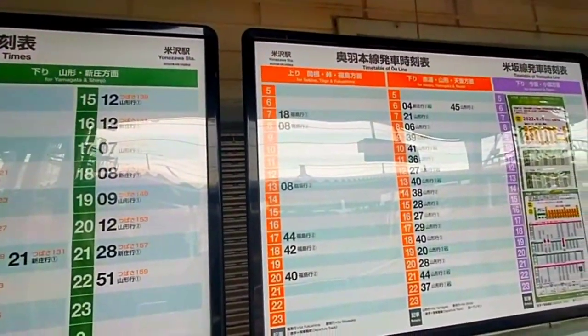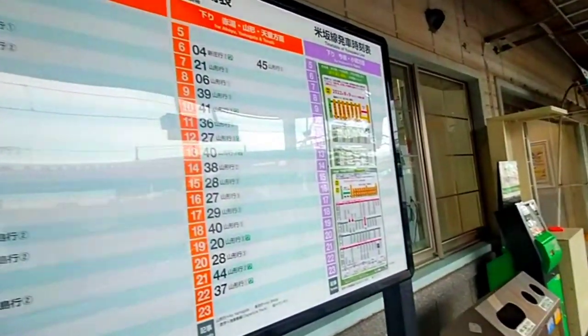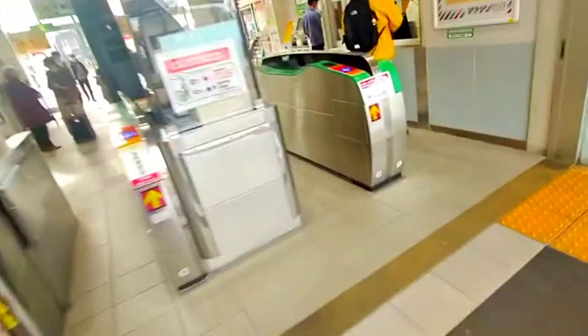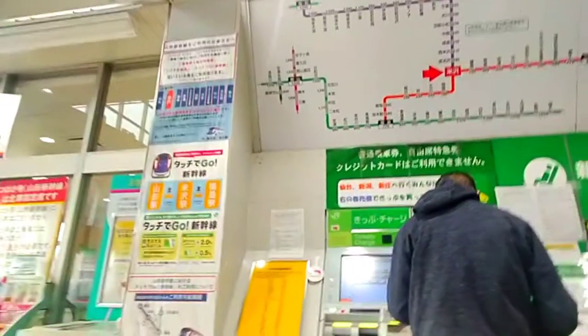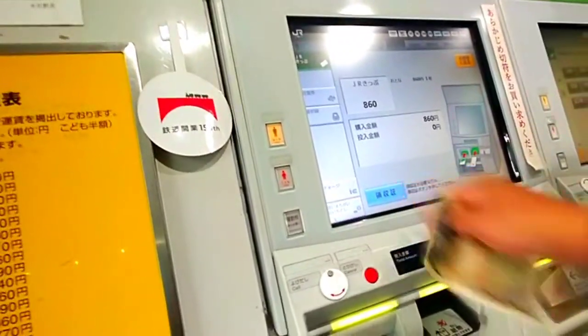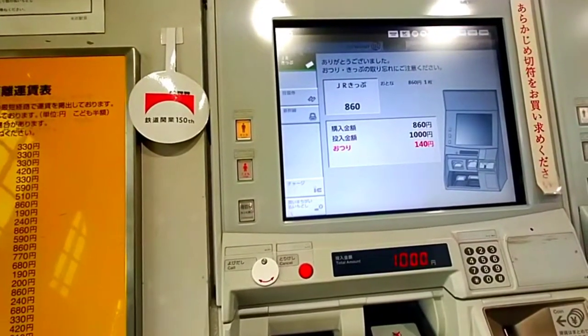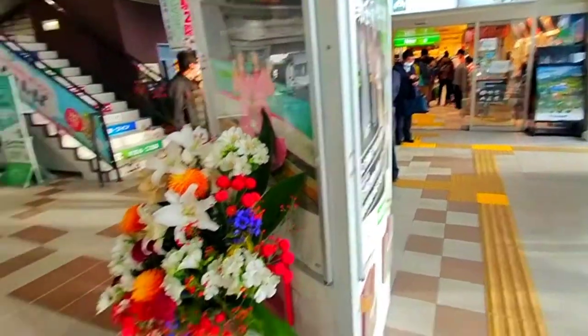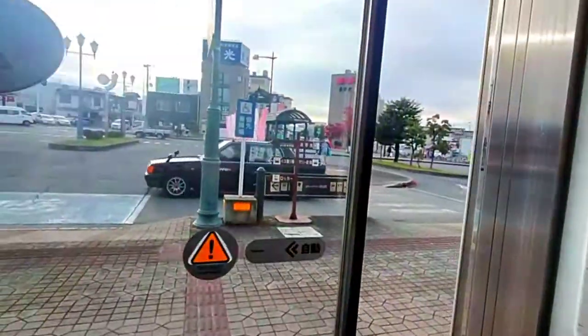Timetable. Give your ticket. Get a ticket in advance. Inside the station. Outside the station.